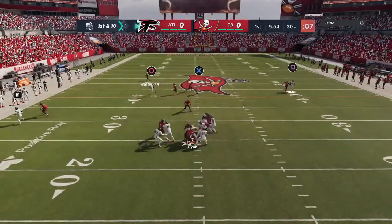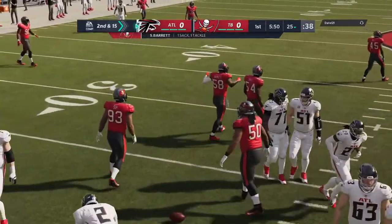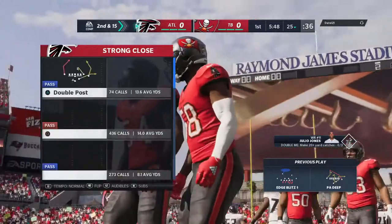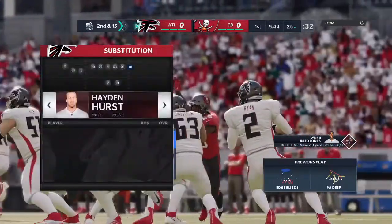Ryan. And down he goes. A Buccaneer sack. A bad start there. A big loss on their first play from scrimmage. It's second down. Second down.